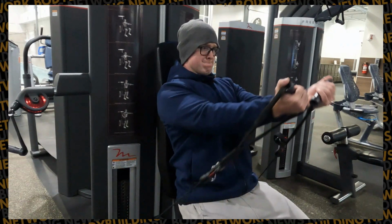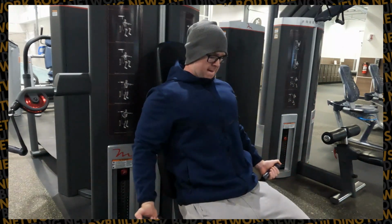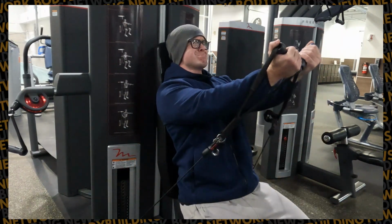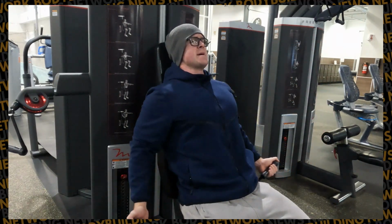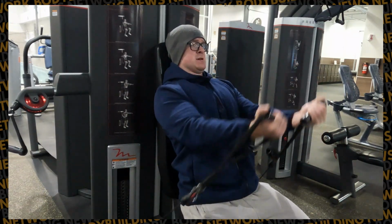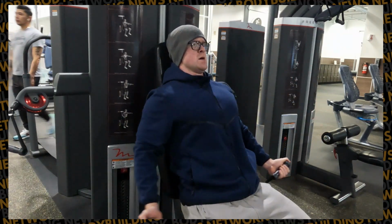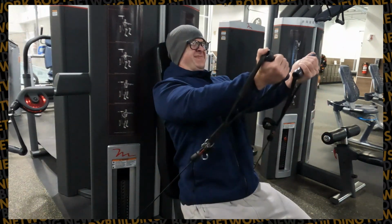Now, this is a new one for me here. Typically, I do a standing version of this and use a little bit of momentum, but I tried this one out today. It's a seated scoop fly working on the upper chest. I do believe this one hits the upper chest, and it felt good, but I definitely prefer the free motion version with just two cables, like a cable fly machine. This one was nice, but the angle is just a little bit off for me. I felt a lot of popping and little pinches here and there. So we only did about two sets for this exercise, and then we moved on.